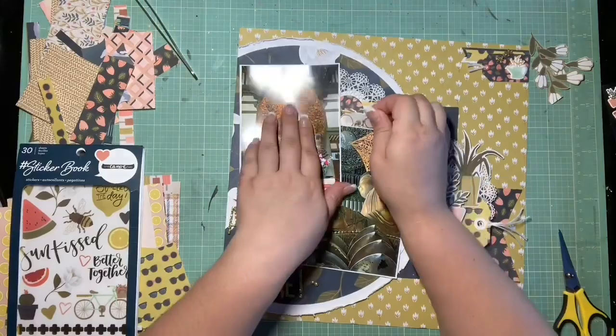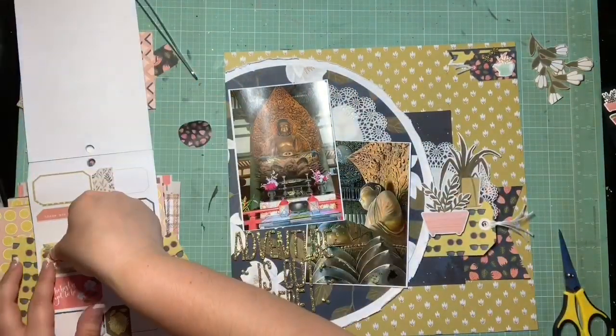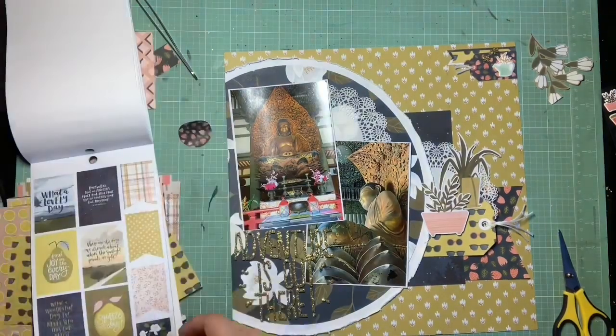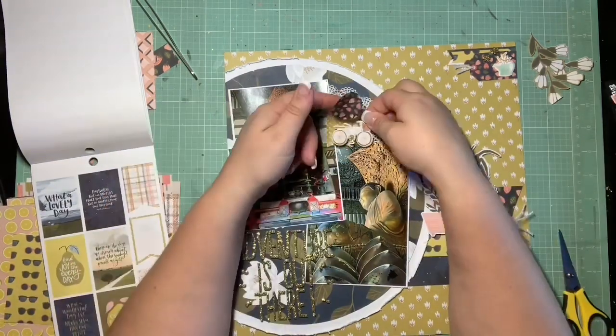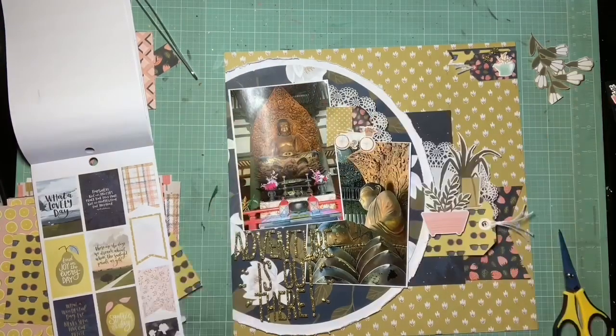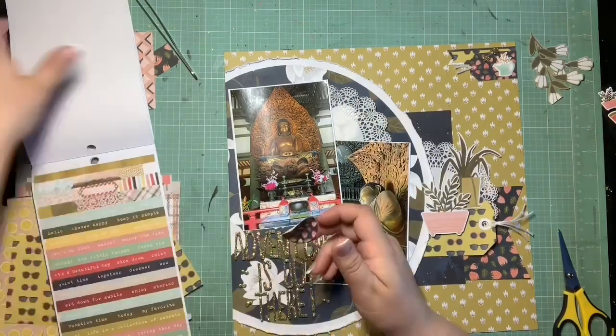So I thought maybe I'd build something and put like the bicycle there, because I used the bicycle and that watering can die cut on the first page. But I didn't like how it looked. It just looked too cluttered to me, so I ended up taking it off. Again, I'm trying something else, maybe a banner. But yeah, it just looks clumsy to me. I don't know. It's just not laying right. So I decided to leave it how it is.